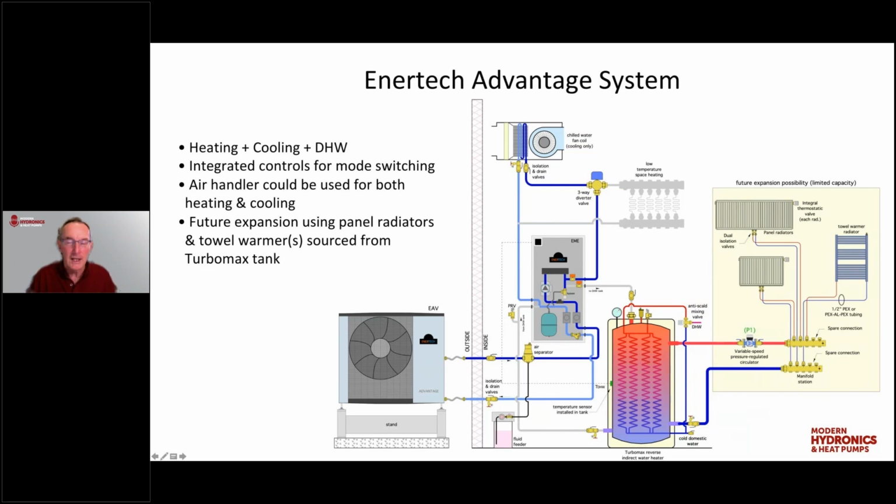So we can take a small amount of heating off of that tank, and this would be, again, a variable speed pump, very low power requirement, and these individual heat emitters over here are just controlled based on thermostatic radiator valves. So it's a nice little add-on detail that you could do initially or down the road. This is a feature that you can sell as an expansion of the basic system.